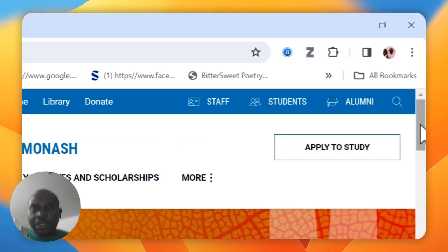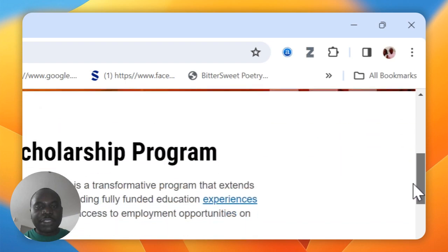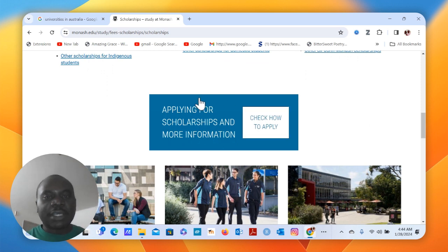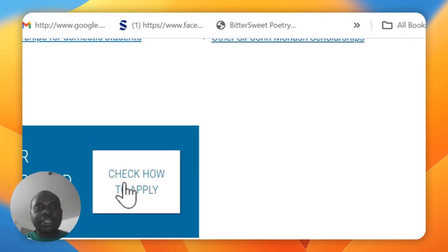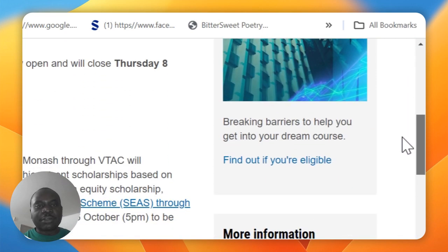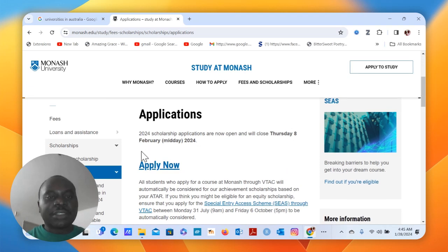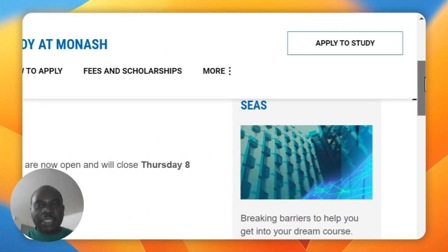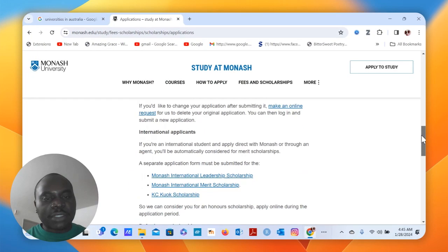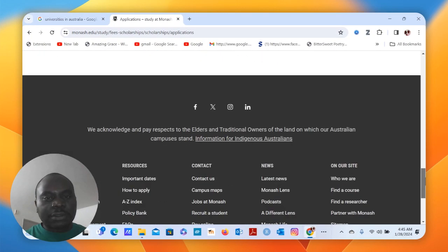So when you click on that, dear friends, it will bring you to this particular page here where you will find this particular section which is saying applying for scholarships and more information. So you can see here, check how to apply. So from there, you can see that there's a whole lot of information here. And on here, you can see 2024 scholarship applications are now open and will close Thursday, 8th February 2024. Now, what's important is being able to see what scholarships you are looking at and all that.